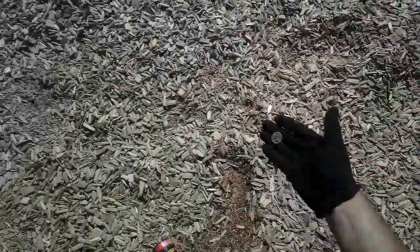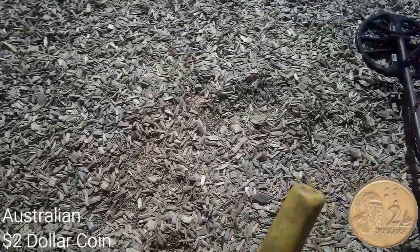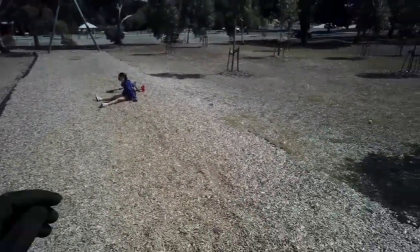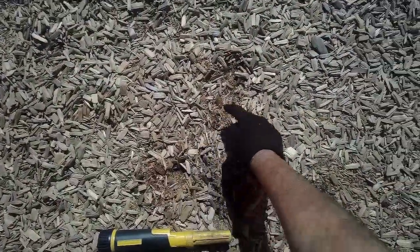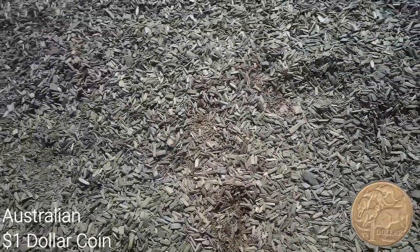So playing on a flying fox, underneath it in the bark, we got a nice fresh $2 coin. Excellent. Tegan missed that one. That's why she's sitting on the ground like that. So the $2 coin was there, stood up, swung there, and now we got a dollar coin. Excellent.